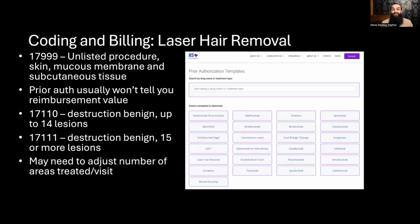Now, in terms of coding and billing, there's a couple options. One is you can use the 17999 code, which is unlisted skin procedure. The hard part with the unlisted skin procedure is it's the code you use when there's no code for what you're doing. And there's right now no code for laser hair removal for medical purposes.